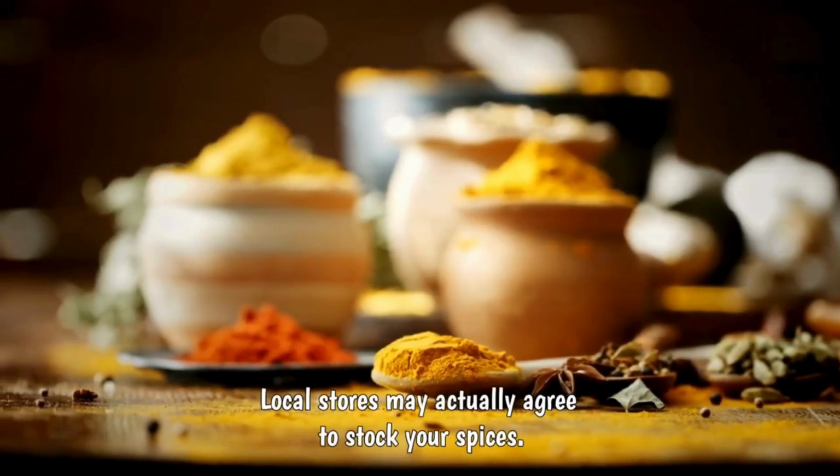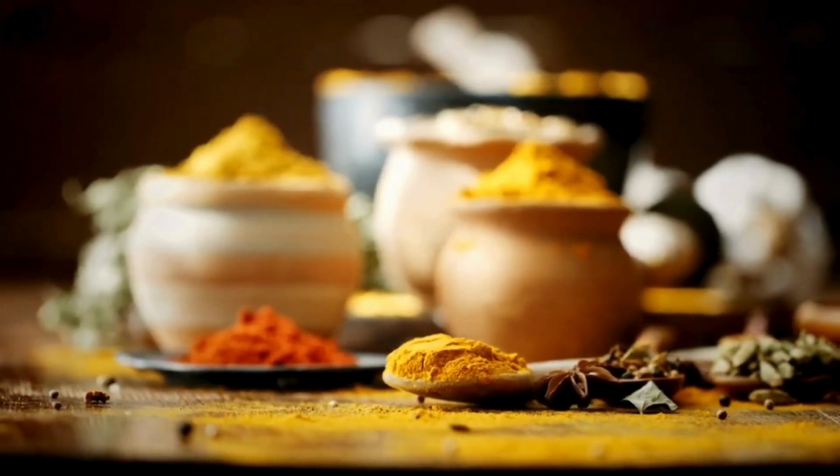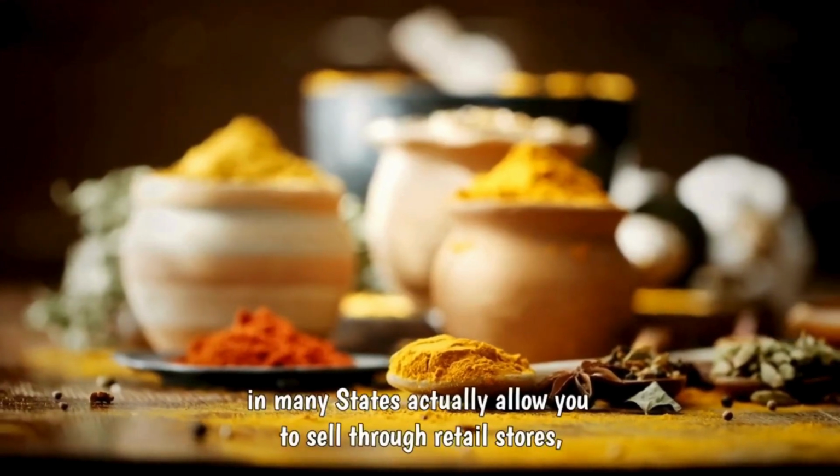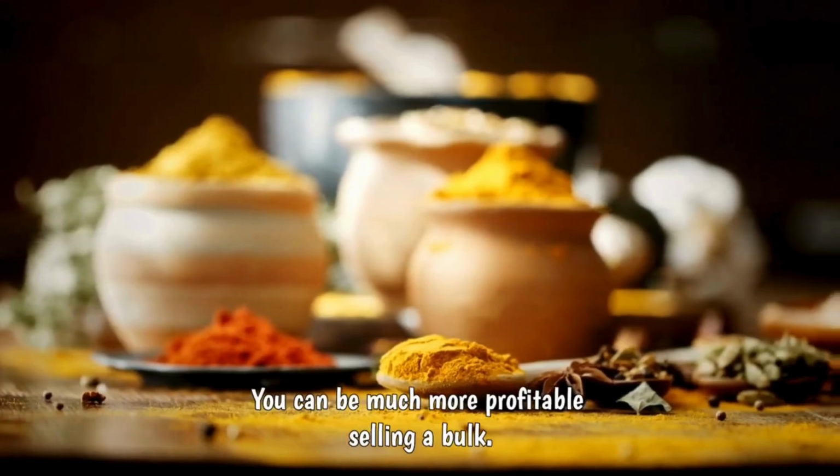Retail partnerships. Local stores may actually agree to stock your spices. Many cottage food laws in many states actually allow you to sell through retail stores, believe it or not. Definitely a route you want to go. You can be much more profitable selling in bulk.